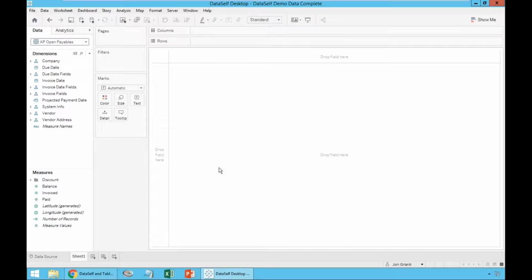Now I'm switching to the DataSelf desktop tool, which is powered by Tableau. A lot of the things I'm going to be showing you on the desktop can also be done using web browsers or mobile devices, maybe using a tablet like an iPad. Anyhow, the CEO is going to build this dashboard that shows 3 areas of his revenues: detailed sales this month, then marketing sales, and finally sales by geography, all in one dashboard.